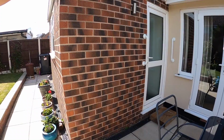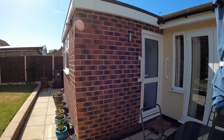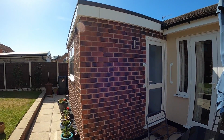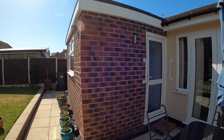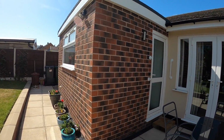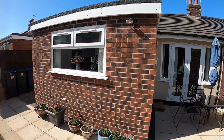Excuse the wind again, but this is at the back of the house. On one of the walls with the pillars, this is the back of the house. This is an extension we did, must be 4 years ago now. This is the first place where Alex came to work with me. This little extension.